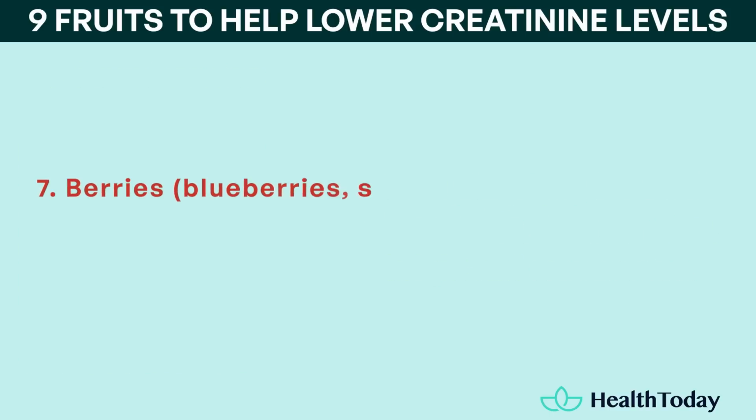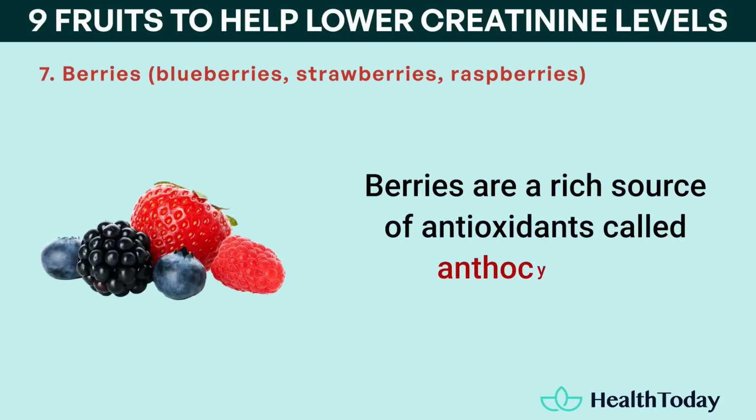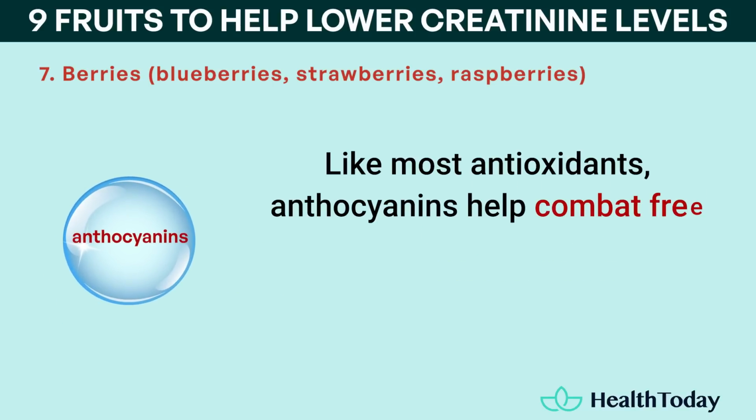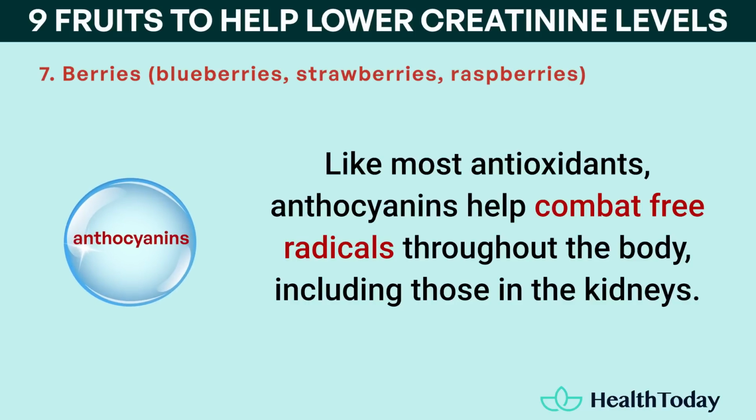7. Berries. Blueberries, strawberries, raspberries. Berries are a rich source of antioxidants called anthocyanins. Like most antioxidants, anthocyanins help combat free radicals throughout the body, including those in the kidneys.